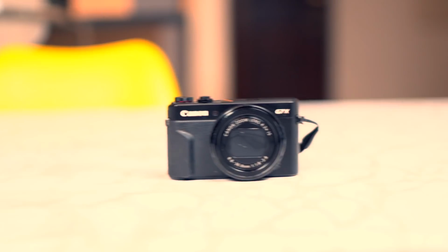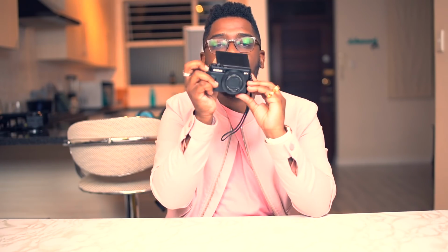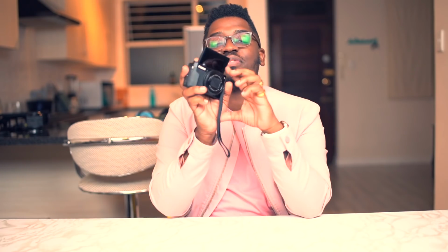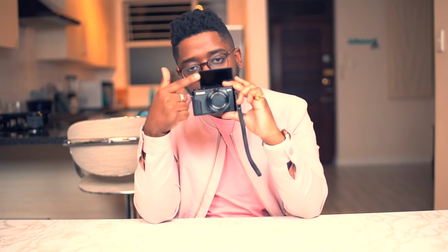Next up, I have one of my most prized possessions. I love this thing with all of my heart. This is my Canon G7X. It's my vlogging camera. It flips over so that I can see myself whenever I'm vlogging. I can just see myself right there and be like, yo, that's me, that's my face. It's very difficult sometimes when you're not used to this because you tend to look here instead of here.